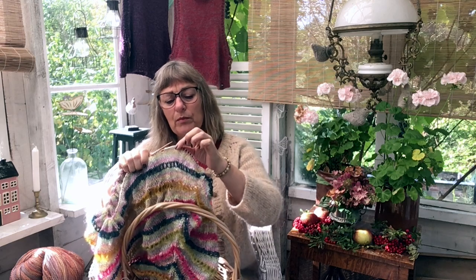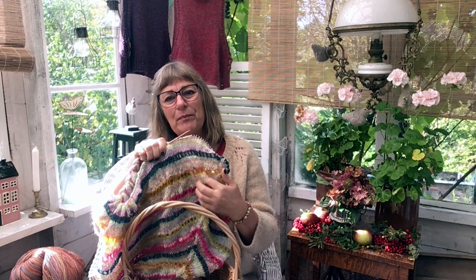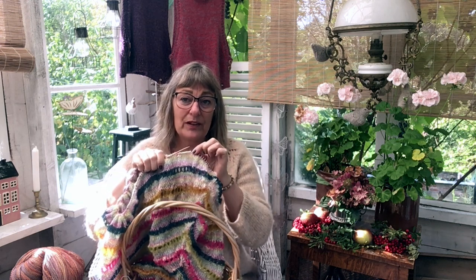I will do one more repeat of the pink, and then I will do one round with the white and then bind off in the white.